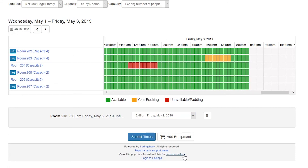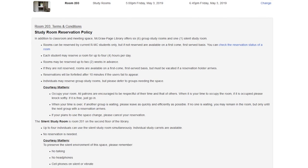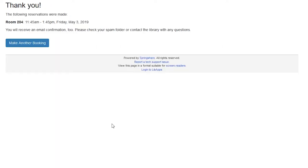Double-check the times you are about to reserve. When you are ready, press Submit Times. Read the study room reservation policy carefully, then press Continue. Put in your first and last name, your email, and select how many students are in your group. Then click Submit My Booking. And there you have it.